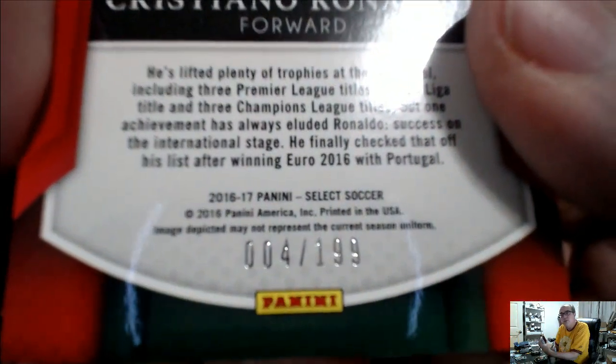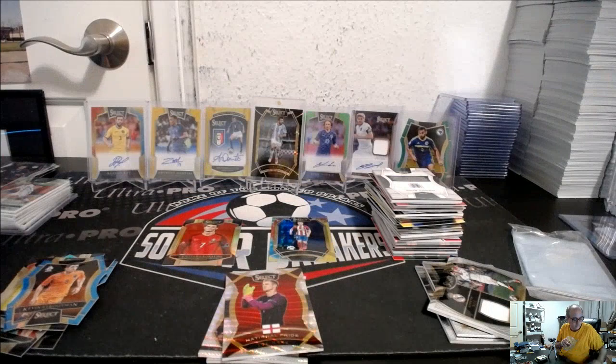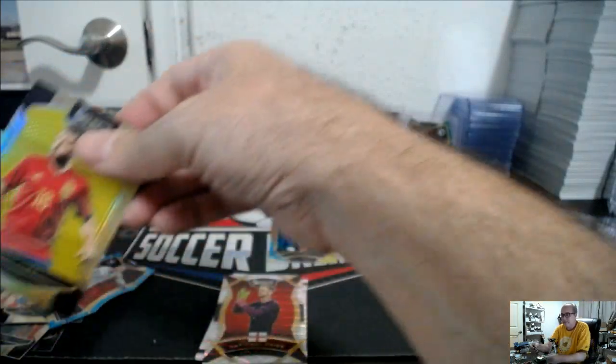Strootman, 39 of 249. Zero zero 4 of 199. Gabby, 18 of 30. Hart. Sleeves are all like stuck.